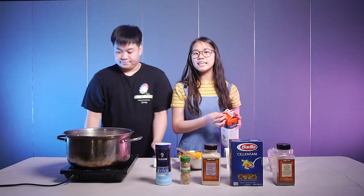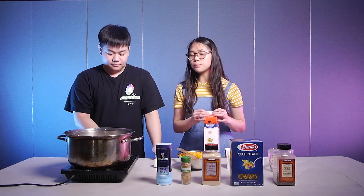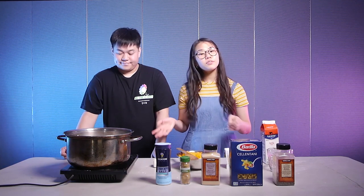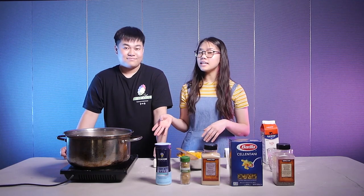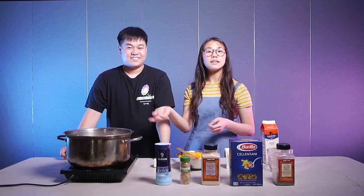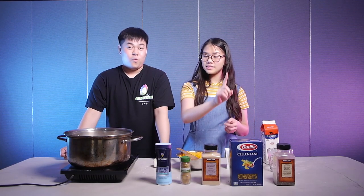Okay, we're just gonna heat this up to a gentle simmer and then we will cook our macaroni in it. We have a really simple mac and cheese recipe today. It's actually just 1 pot, so you're boiling your noodles and creating the cheese sauce in 1 pot.